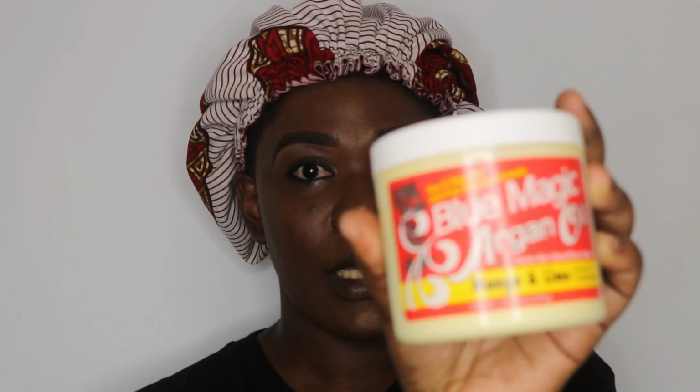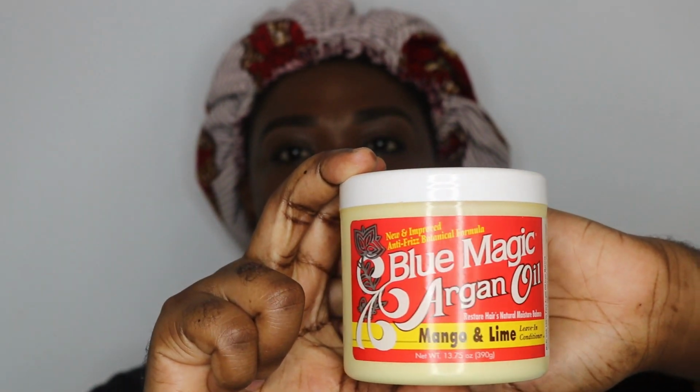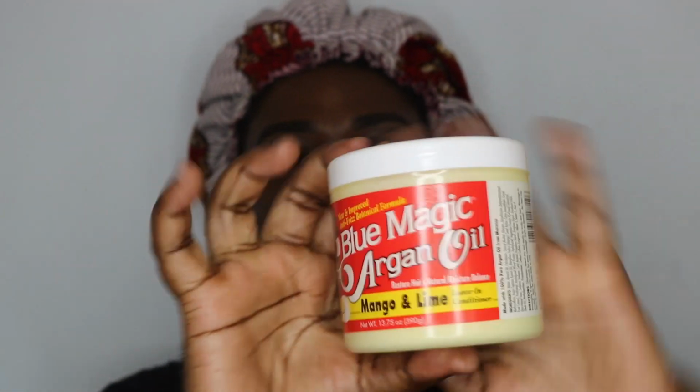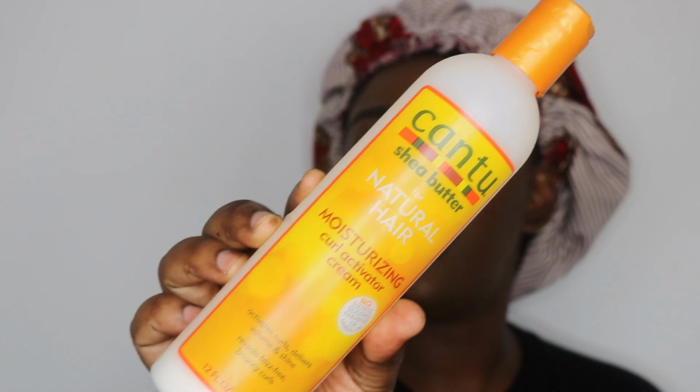So I actually use this product. This is the Blue Magic Argan Oil Mango and Lime leave-in conditioner, and I use the Cantu moisturizing curl activator cream.